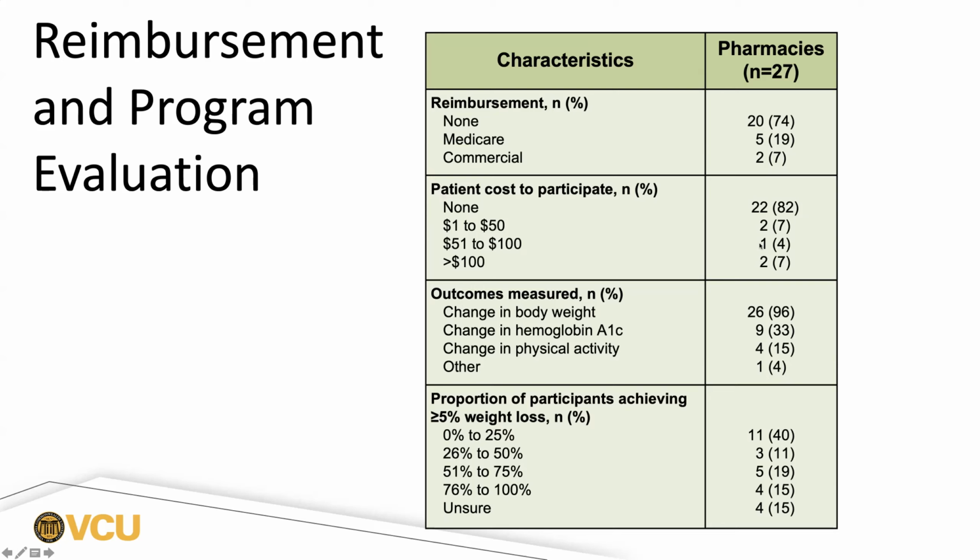In terms of charging the participants, overwhelmingly most programs were not charging, but you can see that some were. As far as outcome measurement, change in body weight was measured by most, with hemoglobin A1C and physical activity following body weight. In terms of actual outcomes, you can see the proportion of participants achieving at least that magical 5% weight loss from baseline: approximately half of pharmacies were reporting that less than half of those participants were hitting that mark. So that may explain some of the issues, or maybe reluctancy, to go down the path toward reimbursement, because you really do have to demonstrate that you are meeting the metrics in order to obtain reimbursement for DPP.